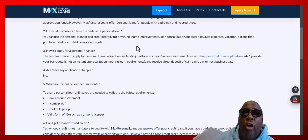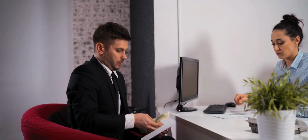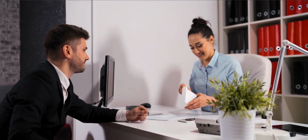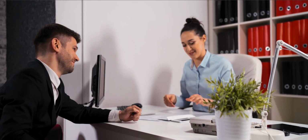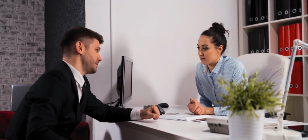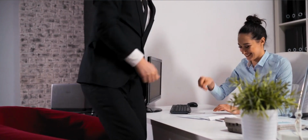Now, here's the thing about it. Max Personal Loans, it is a tribal lender. All right, I must tell you that. So the interest rates, yes, are going to be ridiculously high. But one of the things I want you all to understand: when you're applying for a loan and you're putting that address on the application, you may get denied if that address is not matching what's in your credit file. Okay, so that's something you also have to take into consideration.